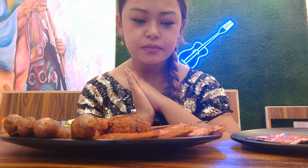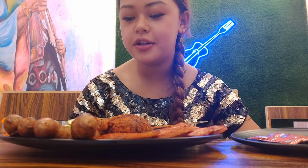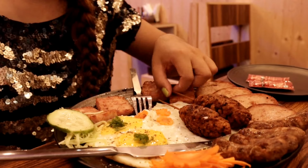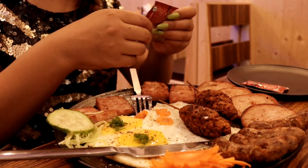They also recommended me the quattro pizza, which is their specialty here, a pizza where you get different flavors in one single pan. So next time I'm here, I'm definitely going to try that, but today it's the platter. Let's try this out. Let me put some ketchup.